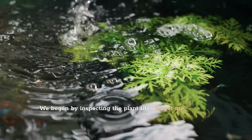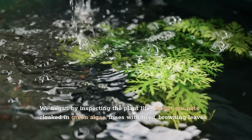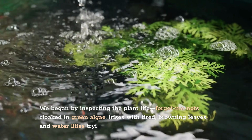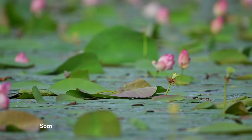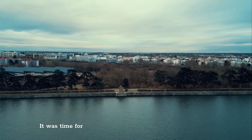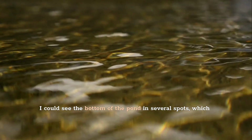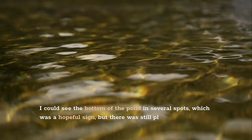We began by inspecting the plant life. Forget-me-nots cloaked in green algae, irises with tired, browning leaves, and water lilies trying to hold their own. Some of them needed grooming, others needed to go. It was time for a refresh. I could see the bottom of the pond in several spots, which was a hopeful sign, but there was still plenty of work ahead.